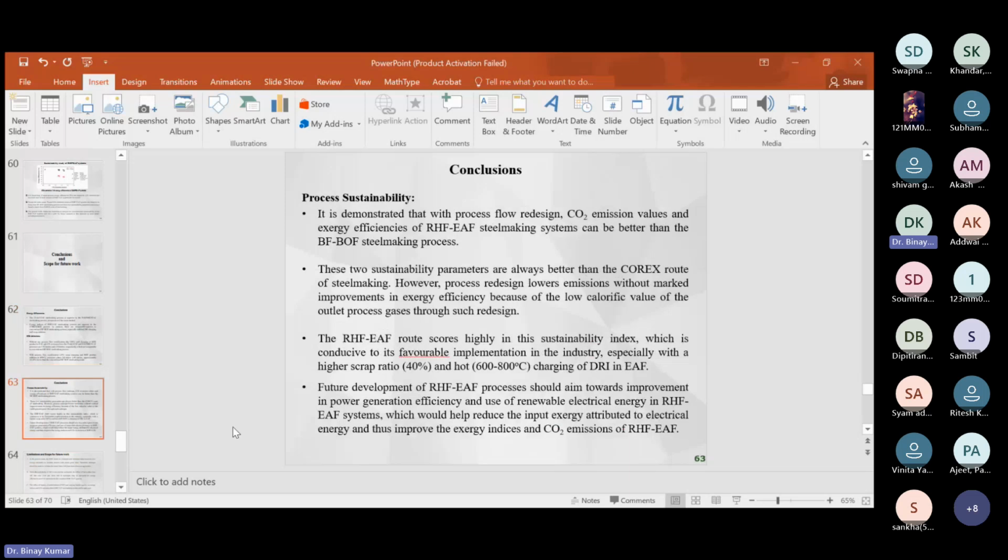Now the major conclusions on process sustainability are as follows. It is demonstrated that with process flow redesign, the CO2 emission value and exergy efficiencies of the RHF steel making system can be found to be better than that of the conventional blast furnace basic oxygen furnace steel making process. And these two sustainability parameters are always found to be better than the current route of steel making. However, process redesign lowers the emission without marked improvement in the exergy efficiencies because of the lower calorific value of the fuel gases that are coming out from the system.